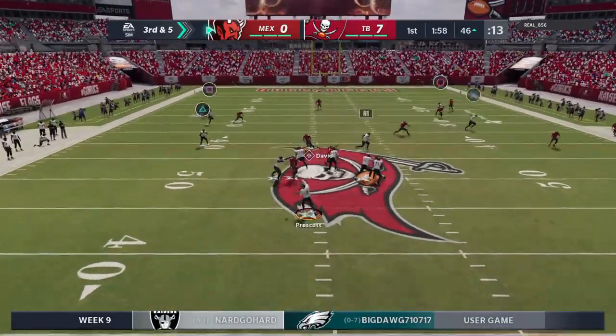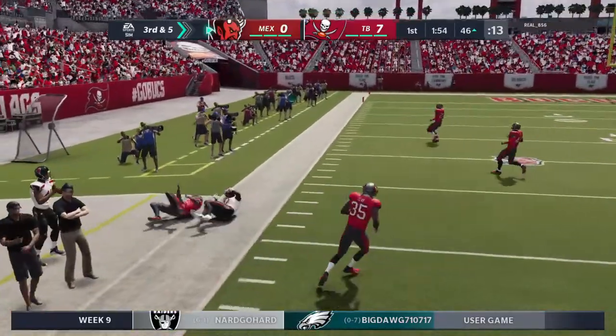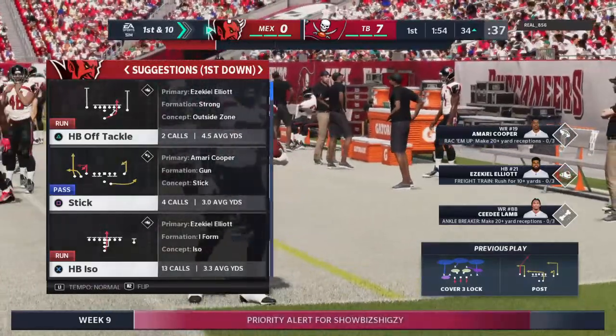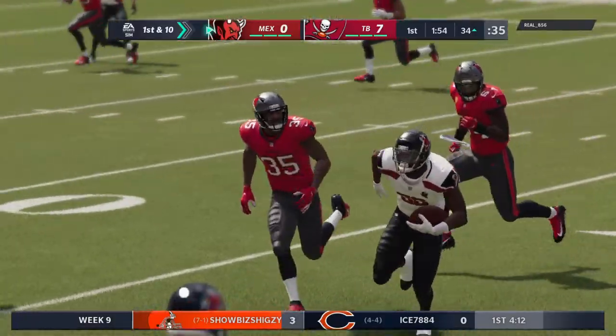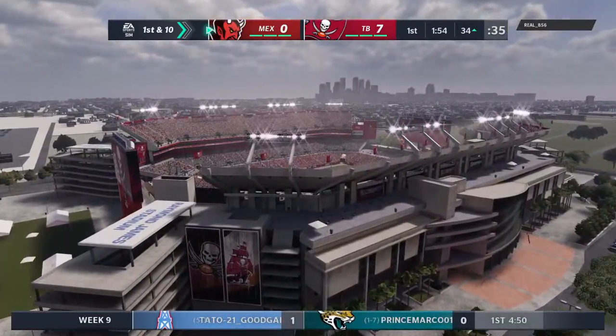Prescott from the gun. Open man, Lamb. It's complete. And he is out of bounds inside the 35. 12 yards there as they keep this drive rolling. It's another first down. This has to go down as one of the simpler routes in the playbook, but oh so effective. Nice completion there. Keeps the sticks moving.